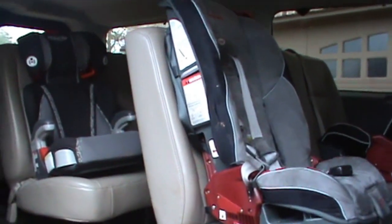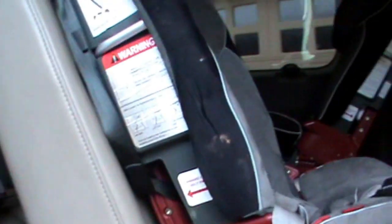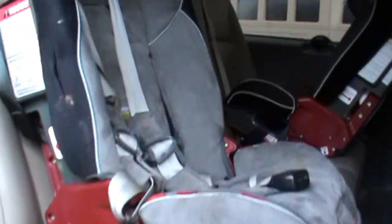Okay, so I have loaded all of my car seats in, and I should have showed you guys how difficult that was to do. But I have 2 in the front, 2 in the middle, and then 1 in the back. Just to tell you about the latches, because that's an important part, only the middle seats have the little latches for car seats.